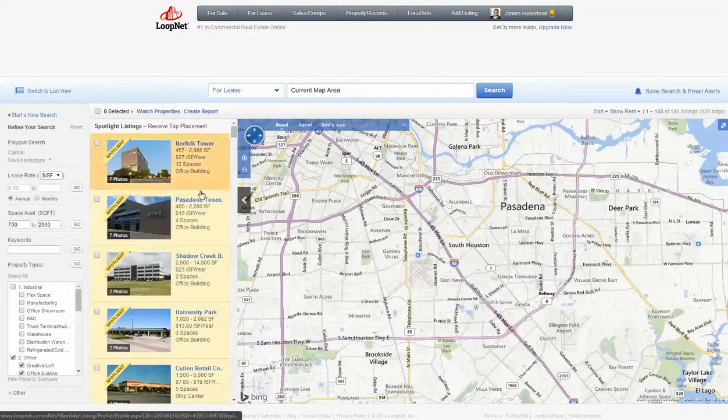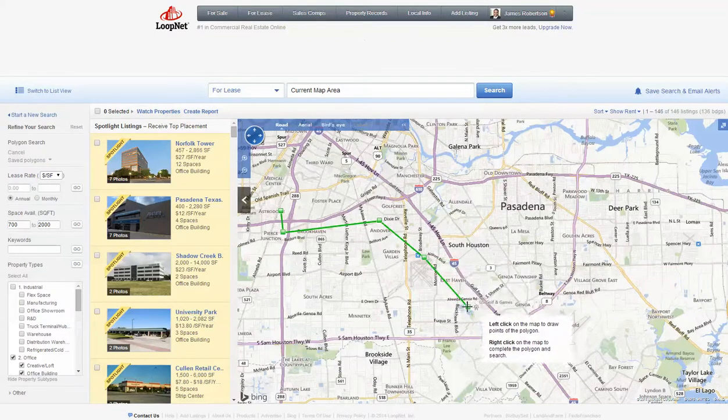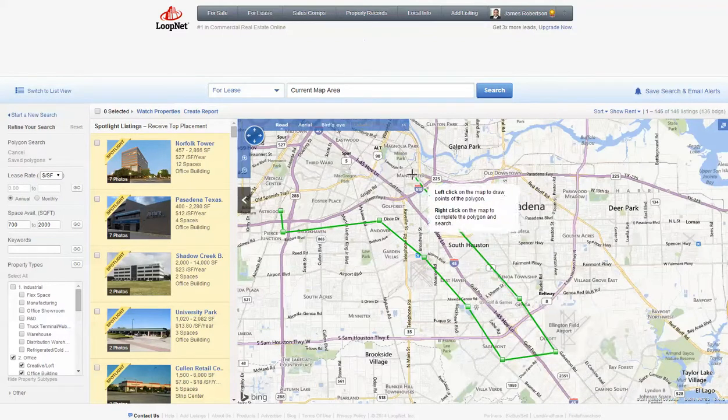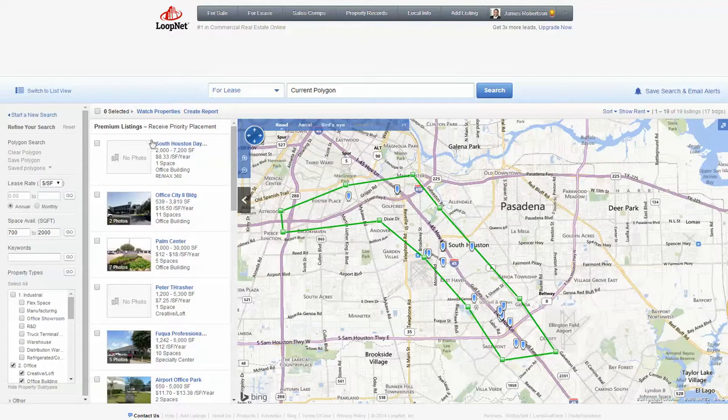First thing I want to do, let me go ahead and include everything from 288 here in 610 all the way down to 45 in the Beltway. This gives a really wide swath that we can take a look at and just make sure that we're comprehensive. When we look at these options, overall we have about 19 different properties available in the 700 to 2,000 square foot range.